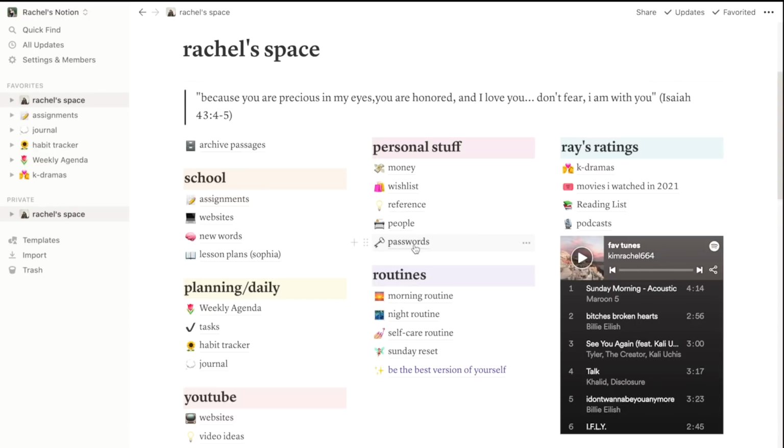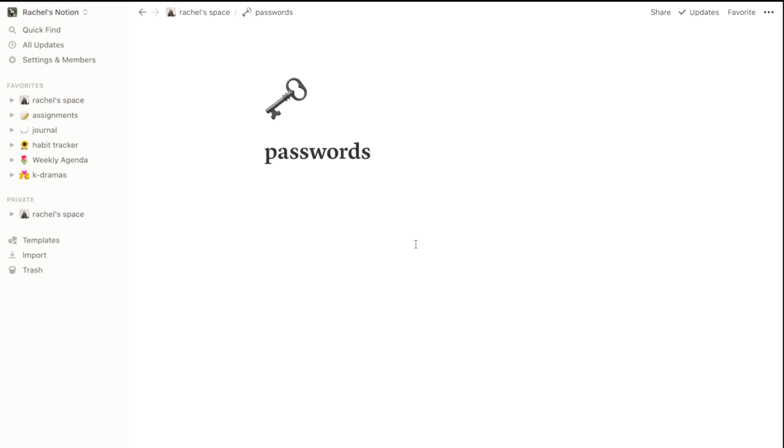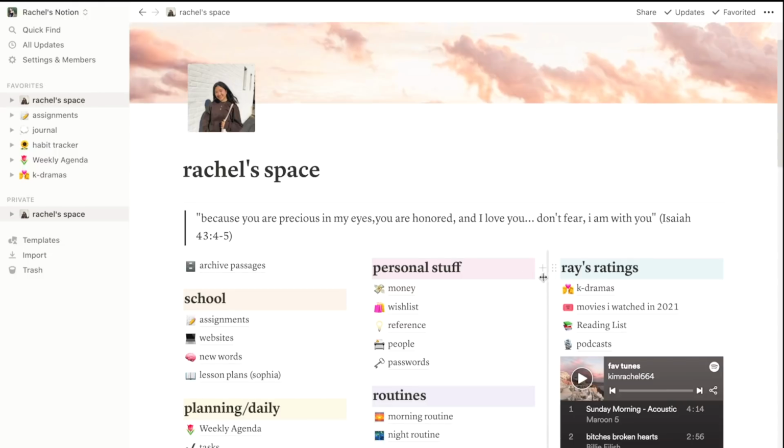Passwords, I'm not gonna show you guys. Actually, I'll show you, but I'll just blur everything out. But basically, I have school passwords, shopping passwords, stuff like that. So I have different sections like these. I just have that there so I don't forget my password.